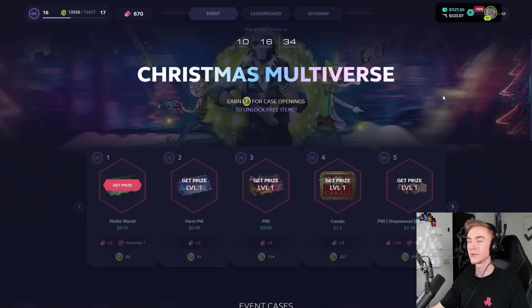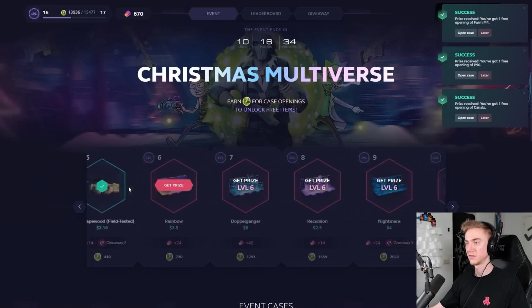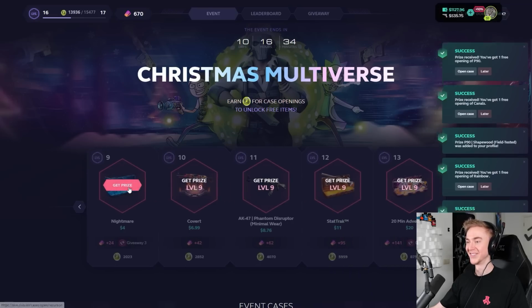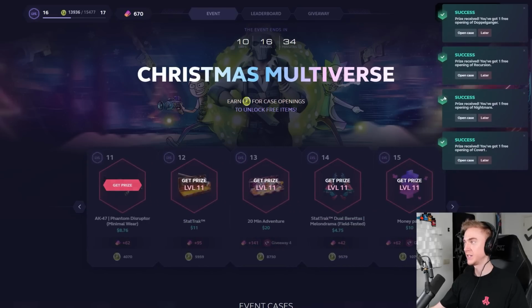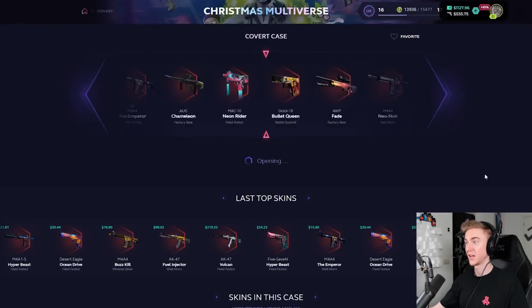So let's get our level up reward. We're taken to the Christmas Multiverse, which I believe is the current event. And we'll just click get prize. And we'll just keep getting prizes for leveling up. Fantastic. Yeah. Let's go. Free skins. I'm all about it. These give us free openings of certain cases. So if I click that, this is literally completely free to open now because I leveled up.